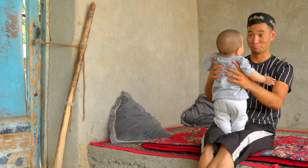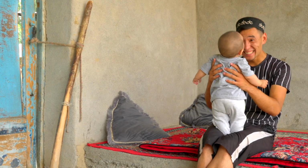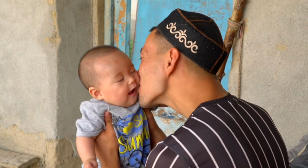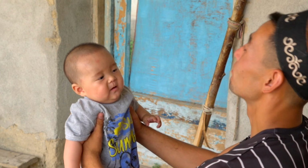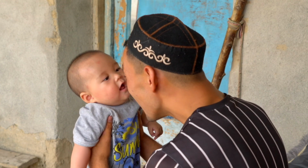Five-month-old baby adored by dad. This father is playing with his baby, making faces and sounds. Notice how the baby responds by making faces and smiling back, showing he's enjoying the back and forth interaction.